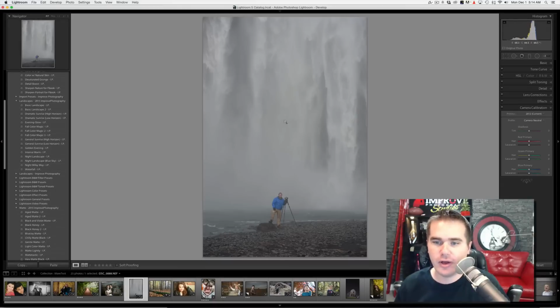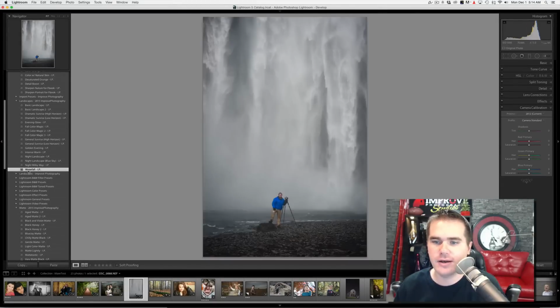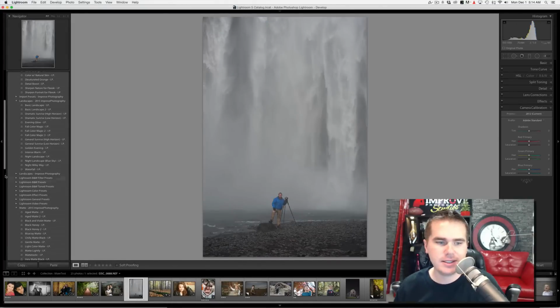Look at this. The waterfall, the spray just makes it, you can't even see what's going on. Look at this waterfall preset. Boom, you can actually see the water. You can tell what's going on. It's not just like this cloud of gray. Now you can see the detail in there.